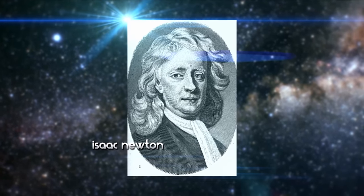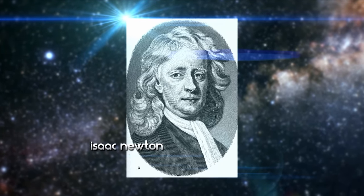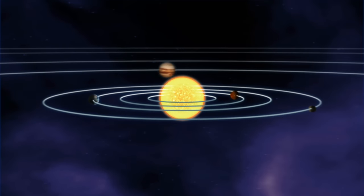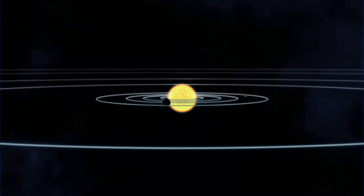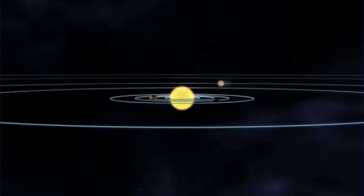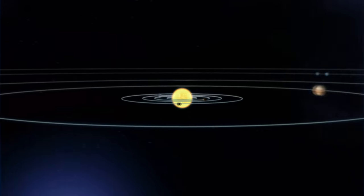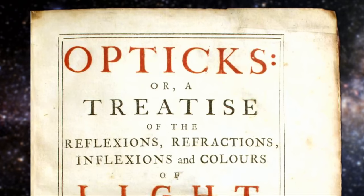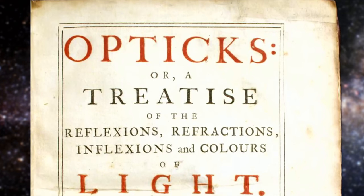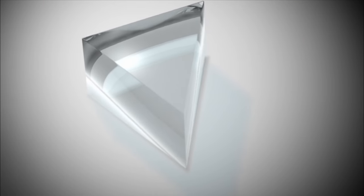In 1687, Isaac Newton demonstrated this once and for all by showing that his famous law of gravity applies to the moon and planets just as it does to apples falling from a tree. But it was another discovery of Newton's that would ultimately allow astronomers to learn what stars are made of. In his book on optics, published in 1704, Newton showed how white light is a combination of all the colors. With the help of a prism of glass, those colors can be separated into a spectrum, like a rainbow.